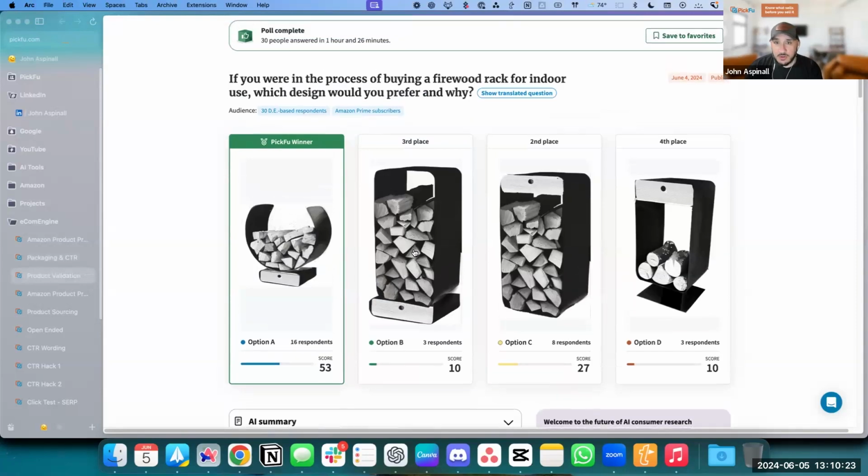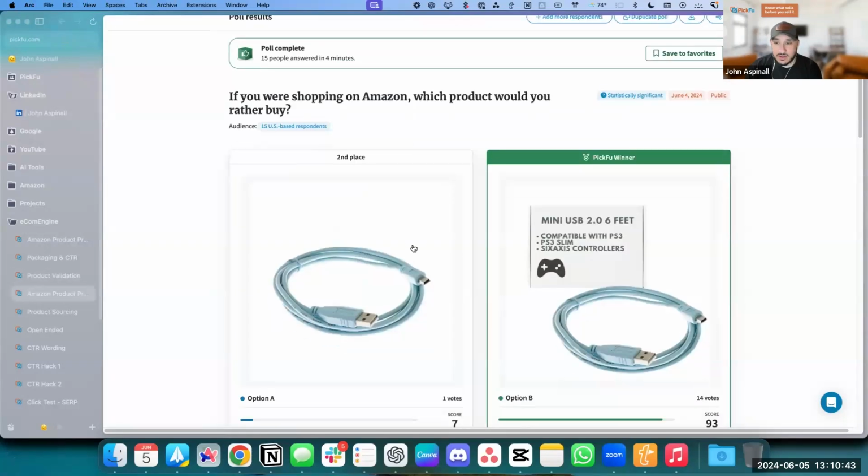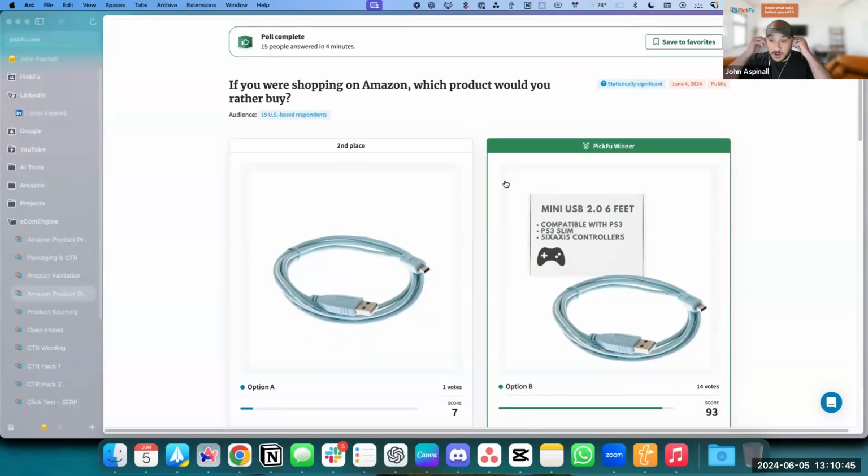So product validation, right? So if you're looking to source something and you don't know what shape, you run a PickFu first. So again, it doesn't affect Prime Day, but if you're looking to source products, what shape should I bring it in? So clearly you would not want to bring in this wacky shape over here. People are more in line with this. This is going to help you not have wasted ad spend. Perfect for Prime Day over here.